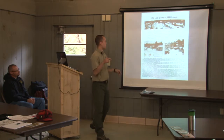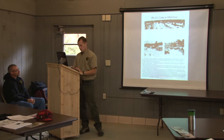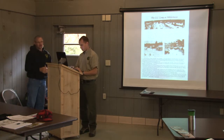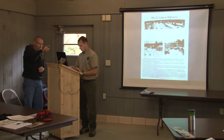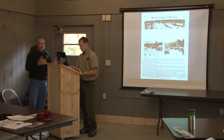Now this is a picture of this camp, and I can try to blow it up for you because you'll want to see this in detail. This camp actually sat right here where the Pines Campground sits now. The well house here was put in as the water source for the camp, and the flagpole, when we go outside and walk around, is still sitting in the campground. We have a sign up there to let the public know that's the original flagpole from the CCC camp that sat right here in the park.